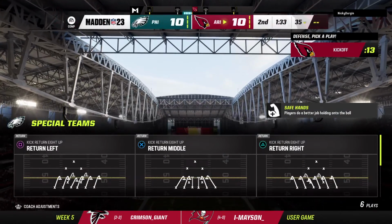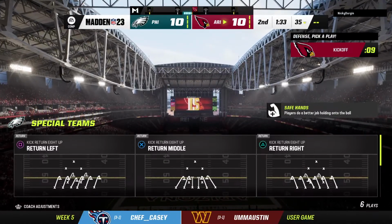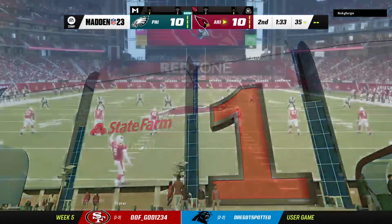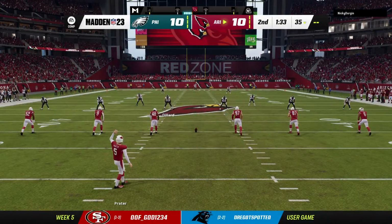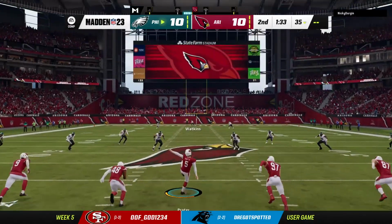So the interception set him up with terrific field position, but 3 points was the end result. Yeah, we can make this one pretty simple, partner. You always want to end drives with points, but that's one you're going to look back on and probably say we should have done better there. All level now at 10 apiece as the kick's away.